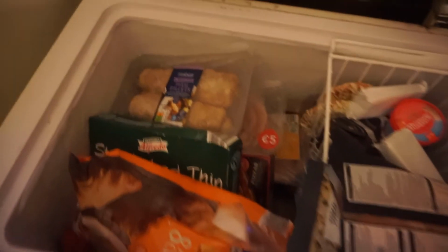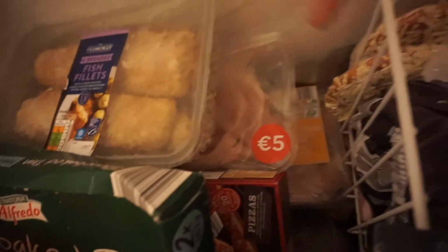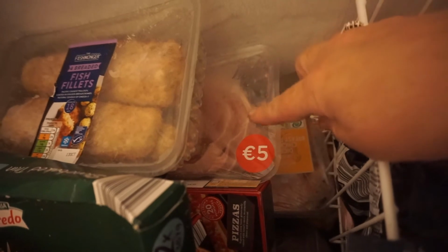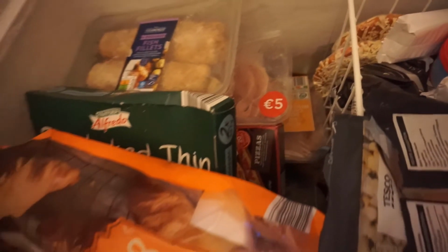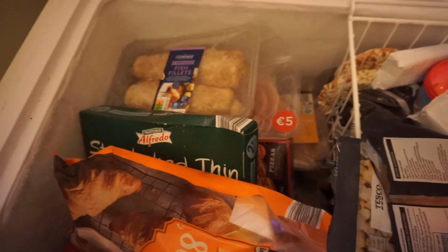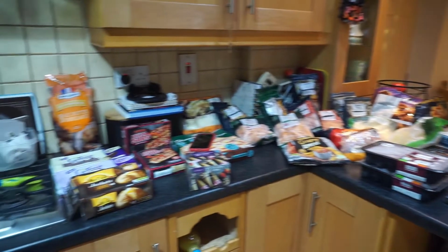I can see, obviously you can see that there's fish, there's some pork chops and stuff, but I don't know what's right down. So we're going to pull that out and I will show you what we're dealing with then. Okay, so the freezer might be small, but it does hold a good lot.